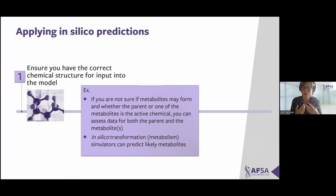The first one is to ensure that you have the correct chemical structure for input into the model. This relates to what I was saying before in the presentation. It is important to know which chemical you want to test, and to reflect on the fact that for the endpoint, sometimes this chemical might have been transformed even before it has its activity, and maybe even to have information on that. Some models might have built-in simulators to take over part of this reflection, but you should ask yourself these questions before you start, and know whether the model automatically creates these other forms of the chemical, or whether you have to introduce them yourself. Once you have answered this first question and are quite sure, you can go to the next question.